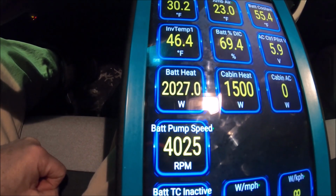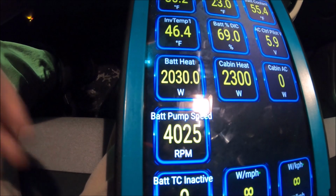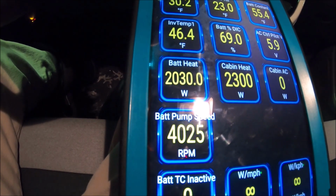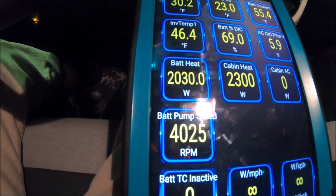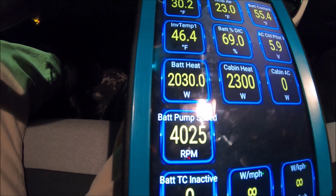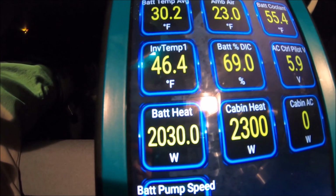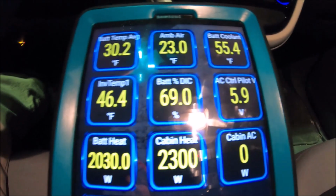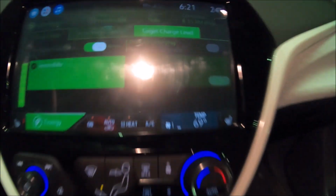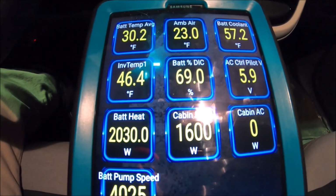If you happen to know, if you see the same thing, if you're using an app like this, let me know down below in the comments what you find in regards to the battery coolant system pump. But now it's definitely going at 4000 RPM. Battery heater is definitely going at 2000. And well, cabin heat already dropped to 2300. That is pretty unusual. I mean, it's set to 69. It is not 69 in here yet. So, well, whatever, that's fine.